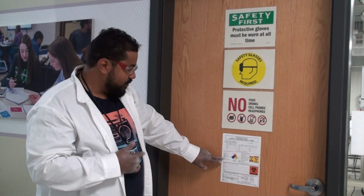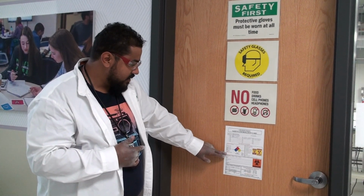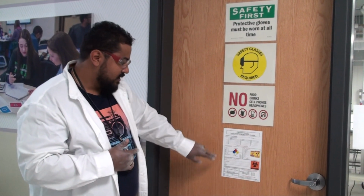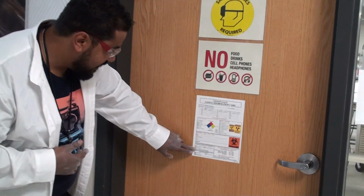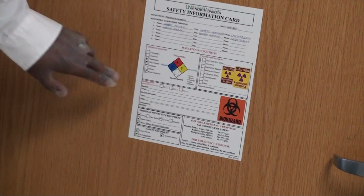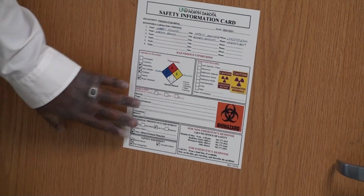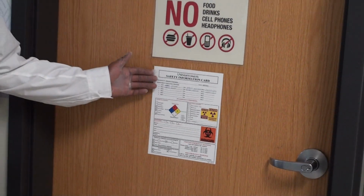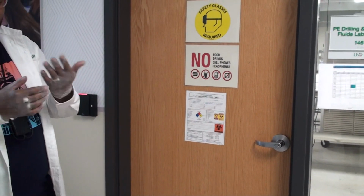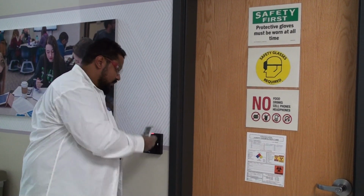Also here you see the chemical hazards. So we can see in this lab we have flammable material, we have gas cylinders, we have oxidizers, and we have waste chemicals. So this will give me an idea on what I have. We can see here that safety glasses, safety gloves, and some protocol is required. So this is the requirement in this lab. Everything is described here, so students are advised to read this sheet before going into the lab. We have our gloves on, our glasses on, then we can go inside the lab.